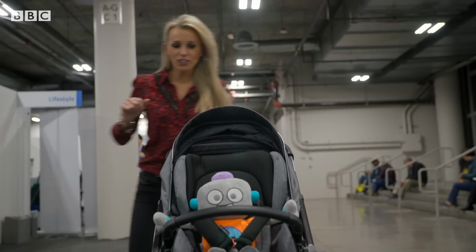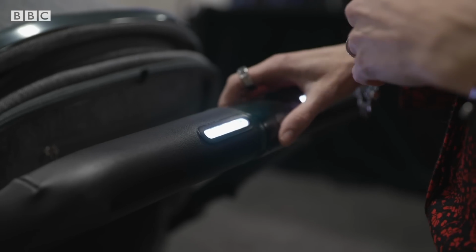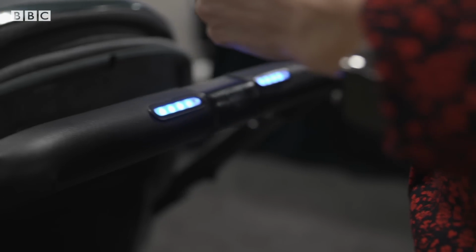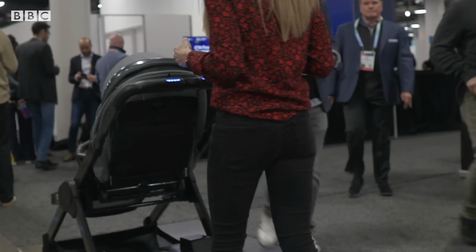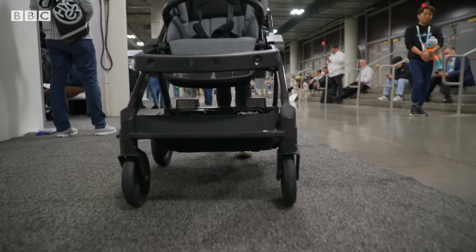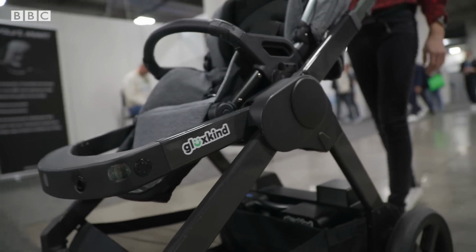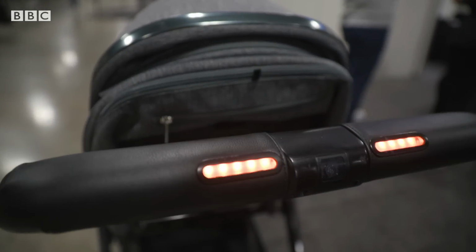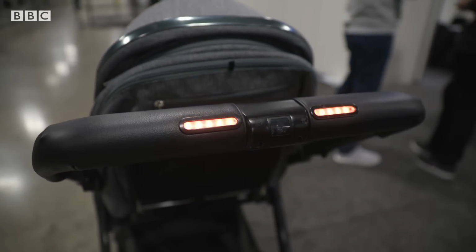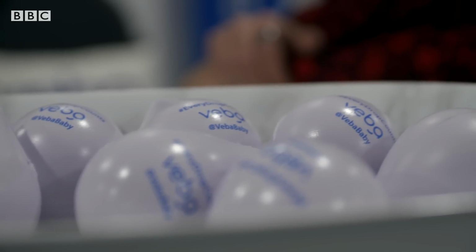But for the star feature, let me just take the baby out, not an actual child. And if I press this 3 times, the pram starts moving just in front of me. So you can give full attention to holding the baby whilst knowing the pram's by your side. It's got various sensors on it, so it shouldn't bump into anything. It'll give you a warning if there are hazards nearby as well by the light here changing colour. It almost feels like someone somewhere has thought of absolutely everything.